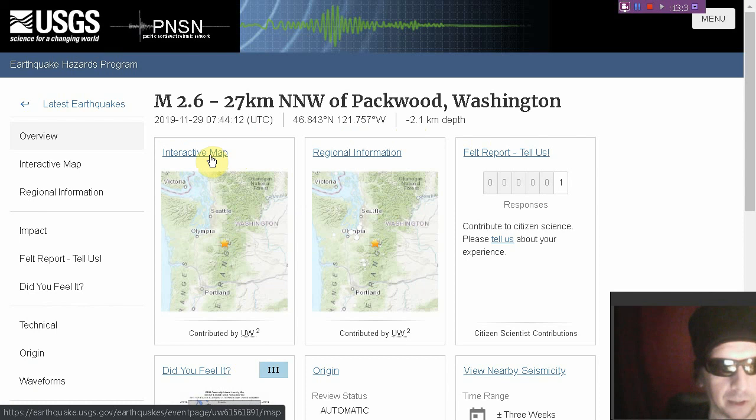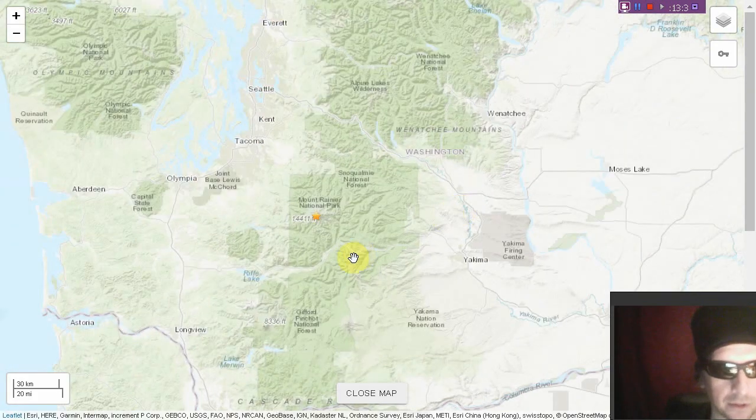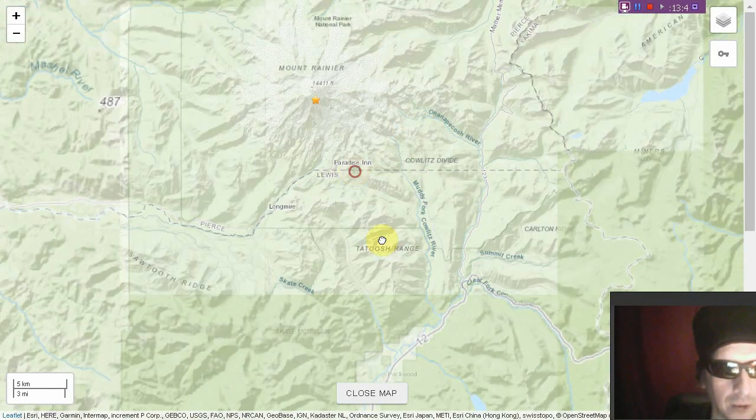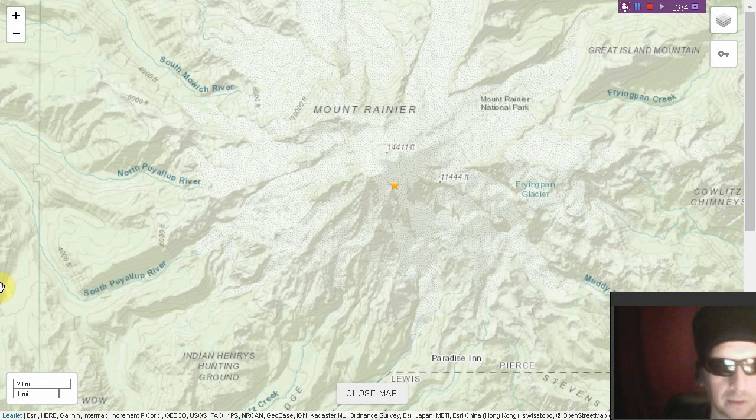Let's just take a look at the map. There's a location of that one. It's directly under Mount Rainier's Peak. How do you like them apples? Wasn't expecting to see that.